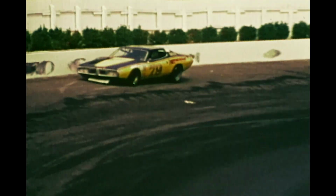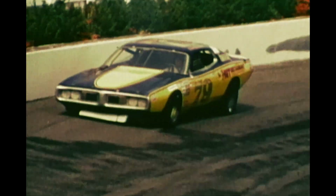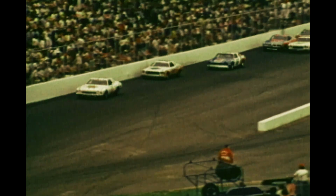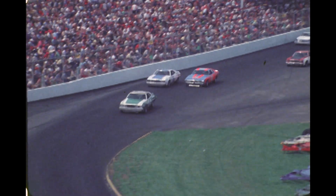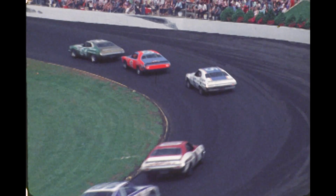The yellow is out again on the 297th lap when Frank Warren creams the wall coming out of turn 3. As they get started, Richard Petty had trouble. He didn't get a bite, and 2 cars went under him. Richie Pance was one of them, and the other was Jimmy Hensley. Baker stops down into turn number 1 with Richard Petty running with him. Here they are off that turn, back into the main straightaway.